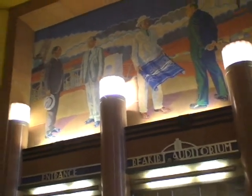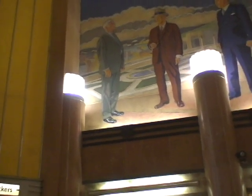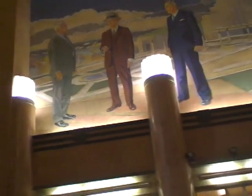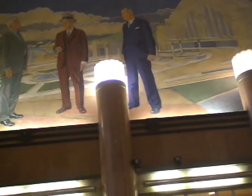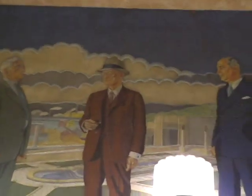So on this side, we have 3 gentlemen that were prominent at the completion of the project in 1933. We had a new mayor on the left and a new city manager on the right. And in the center, we had Mr. Wooster, the first president of the Cincinnati Union Terminal Company. In a minute or two, we're going to go into his office space.